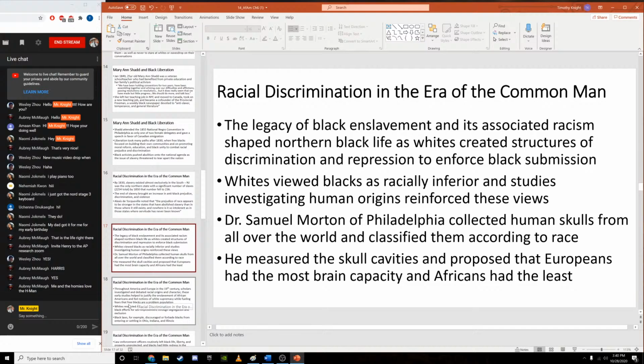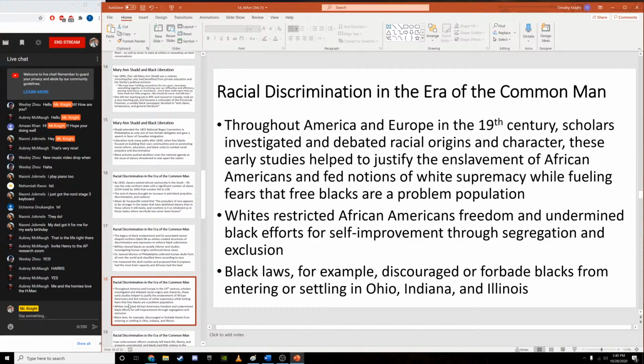And so racial discrimination in the era of the common man, continuing this idea here, throughout America and Europe in the 19th century, scholars investigated and debated racial origins and character. And these early studies helped to justify the enslavement of African Americans and also fed notions of white supremacy while fueling fears that free blacks are a problem population, particularly in the North, where slavery has already been abolished.